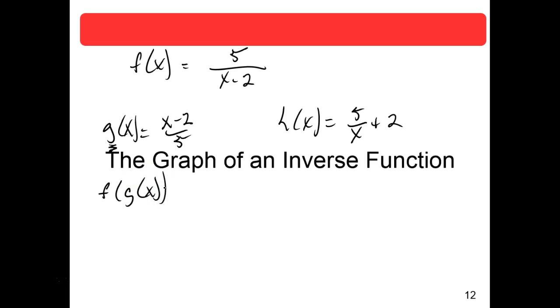Now, what is your g of x? That'd be f of, and what's g of x? x minus 2 over 5. Okay, that's what g of x is. Now, we're going to operate on this thing with the f function. The f function takes whatever is here and does that to it. So it starts with what?